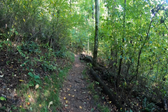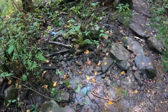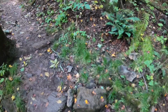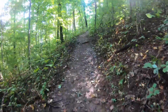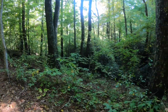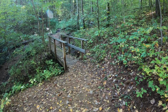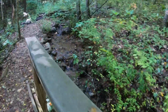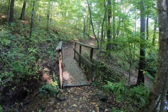Just came from that way, coming from Trailhead 2. There's a few of these small stream crossings, but even with all the rain that we've had over the past week, I mean, there might not even normally be any water in it. Going back uphill. I don't remember seeing this bridge mentioned, but maybe it's a new bridge.